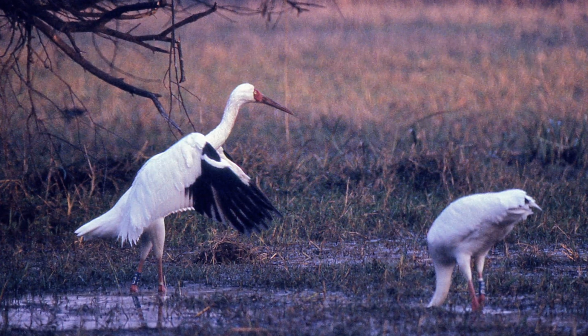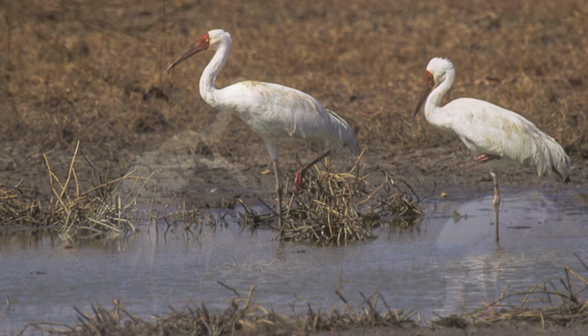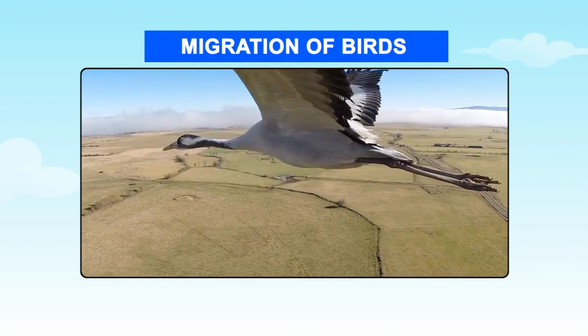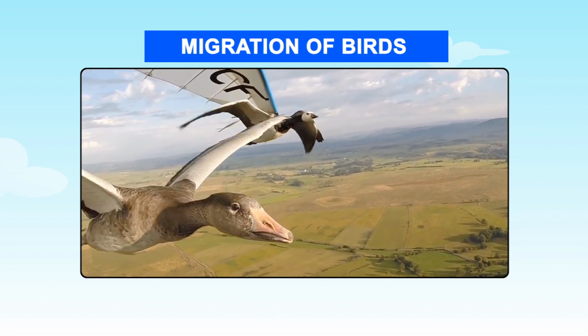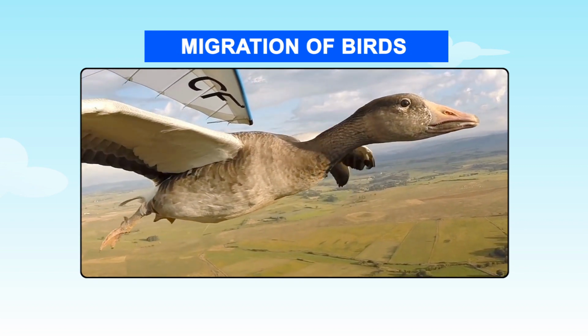Do you know India is one of the destinations of many of these birds? You must have seen or heard about the Siberian crane that comes from Siberia to places like Bharatpur in Rajasthan and Sultanpur in Haryana. Did you know some migratory birds travel as much as 1500 kilometers to escape the extreme climatic conditions at home? Generally, they fly high where the wind flow is helpful and the cold conditions allow them to dispense the heat generated by their flight muscles.